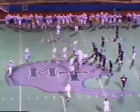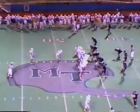It's tough. 3rd down and 4 for the Blue Devils. Clemens split left and right.